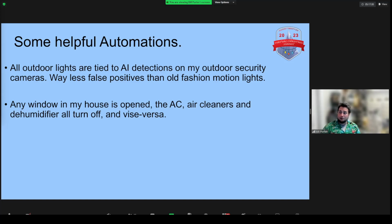If any window in my house is opened, my air conditioner turns off automatically. No more will my kids run up my electric bill because they opened a window and didn't tell me. Because as soon as any window is open, the AC turns off. You close the window again, the AC turns on. I actually did that through my alarm system, which is what you saw me working on that Facebook post today. Because of Ken, he talked me into buying this alarm adapter a long time ago.